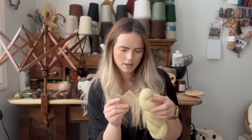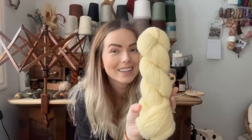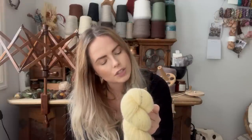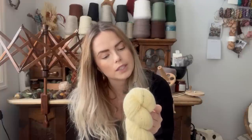And then I have this base from Wollenswein, Jule. She also has a podcast. She's lovely. She's a plant dyer based in the north of Germany. This is the limited edition base, number 4. It's 100% local Romney sheep. It's a woolen spun 2-ply, and this is the undyed.